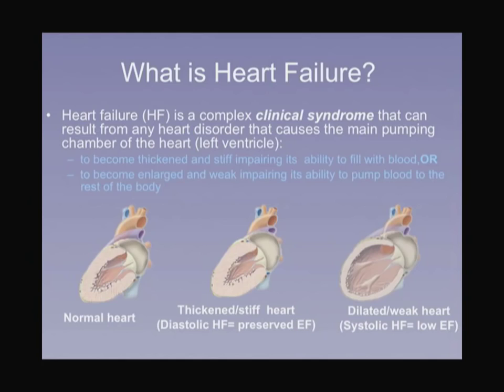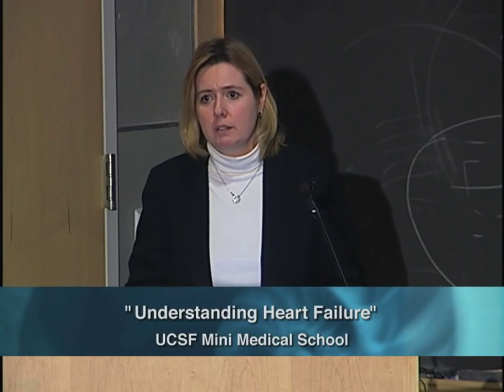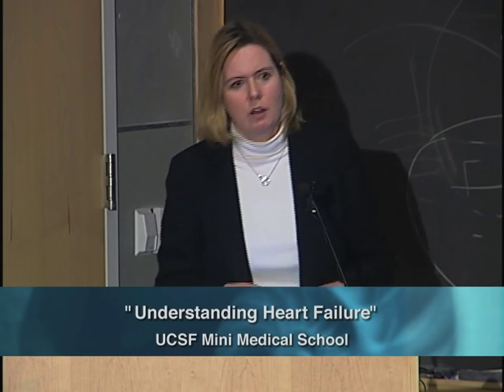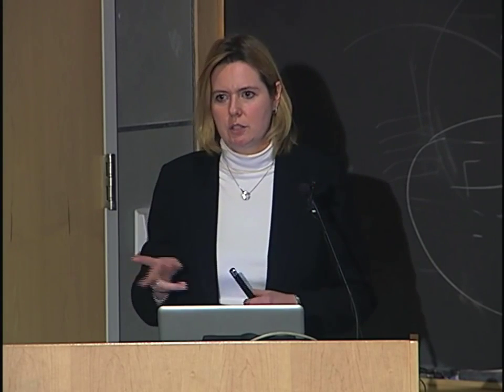So what is heart failure? What's the definition? Well, heart failure is defined as a complex clinical syndrome that results from a disorder that affects the heart so that it leads to inadequate perfusion or blood flow to organs, inadequate blood flow to the organs in order to meet the metabolic demands of the body. And heart failure usually comes in 2 different types. Either we have systolic heart failure or diastolic heart failure.